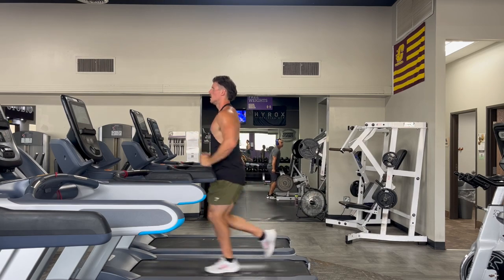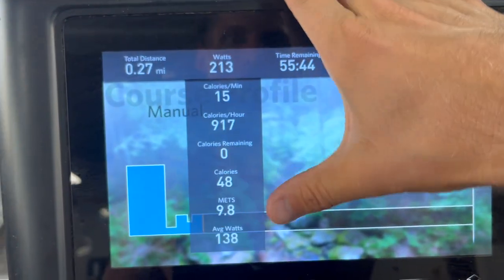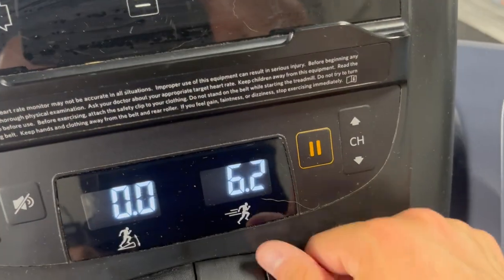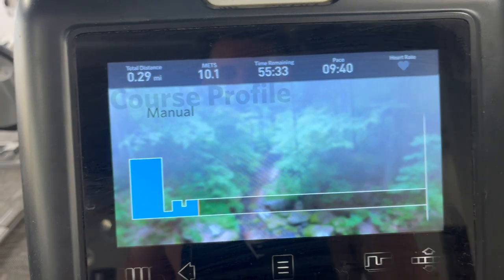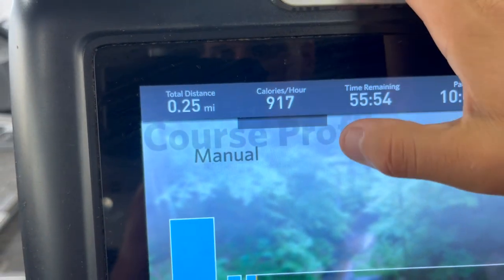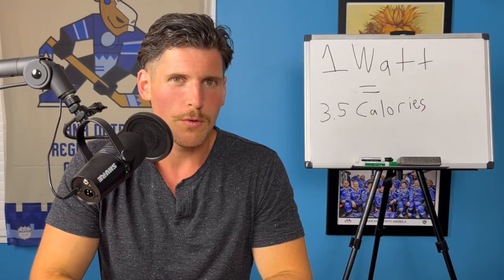If you're looking at fat loss, even a very gentle, modest pace of 10-minute miles, that's 6 miles per hour, that's going to be a sustained rate of about 10 METs. The wattage on there greatly increased. You can expect to be burning about 750 to 800 calories per hour very easily just by running a casual 10-minute mile.